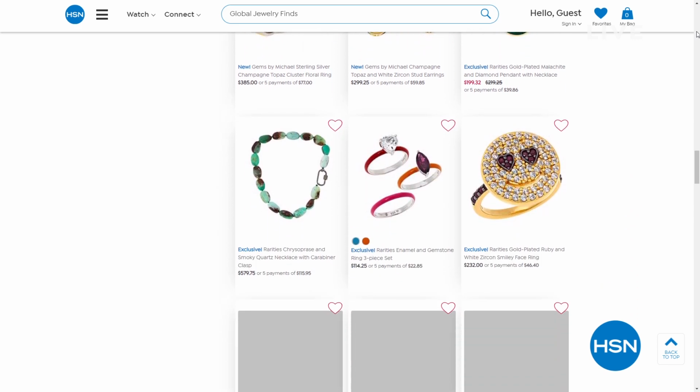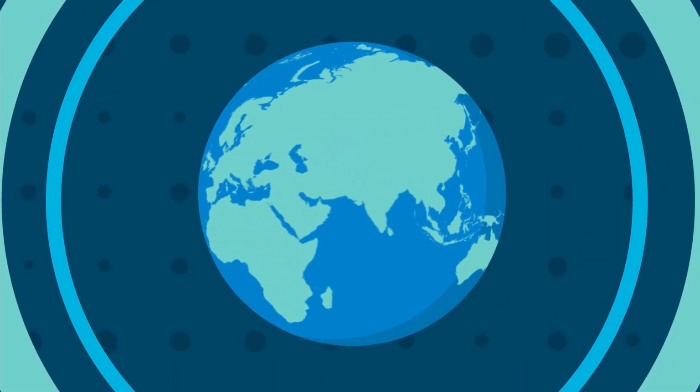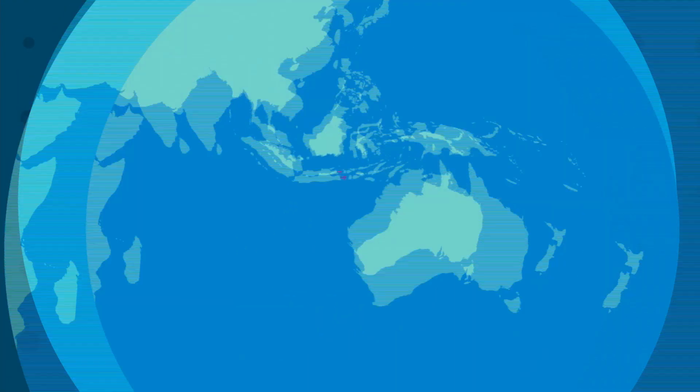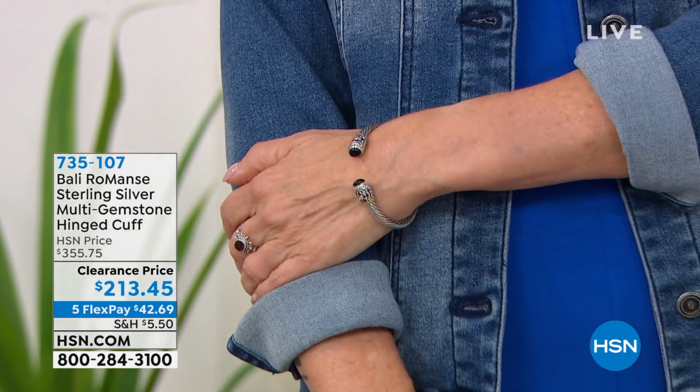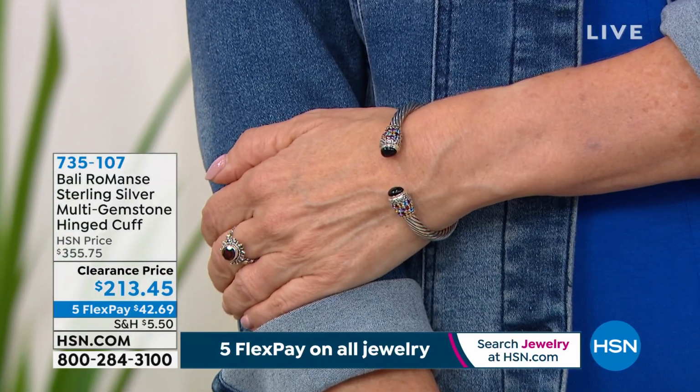All right, well, we're gonna move right on into, I am all about the cuffs. We do not have a lot of cuffs in the hour in general, and of this cuff, I have fewer than 100 of these to go around, but an incredible price today. $355.75. Again, all done in your absolutely beautiful sterling.